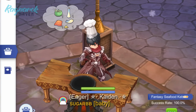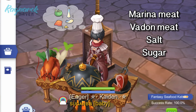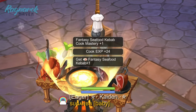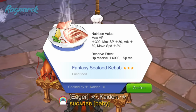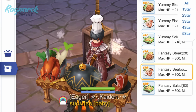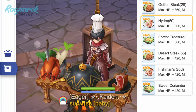You would need a frying cookware and the following ingredients: Marina meat, Vadon meat, salt, and sugar. It will give us plus 30 attack and plus 2% movement speed. If you would like higher movement speed, other variations of this food are the Hydra and the Fisherman's Soul.